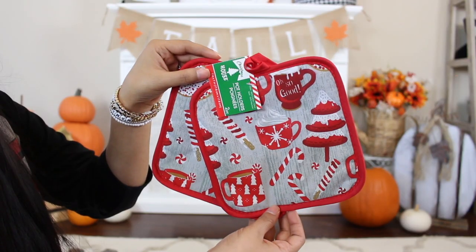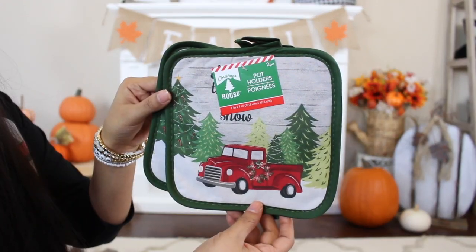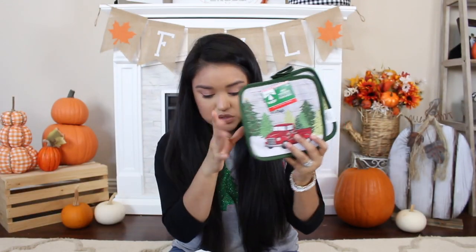This next little set is absolutely adorable. This is like a new release, I believe, for 2020, and it's so cute. With all of these sets, they have the pot holders, the matching oven mitts, as well as the kitchen towels. And I believe this is a repeat here from last year. It's the adorable little truck. And again, it comes in the whole set.